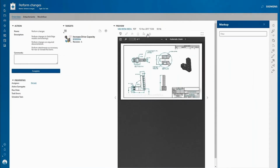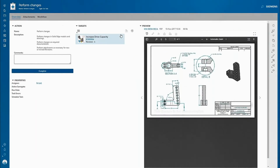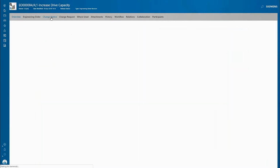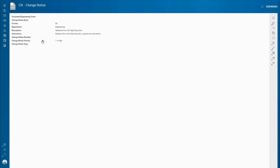I have an increased drive capacity thing. And if I look at my preview for what's being done, it actually has highlights. It tells me what the tasks are. I can actually see markups that came from the original requester. So I can see the change notice, which was basically the approval to do things, what the request was, and that drives an engineering order.